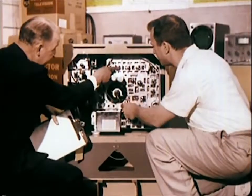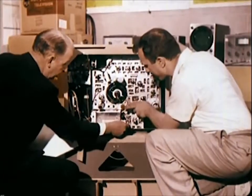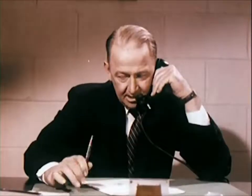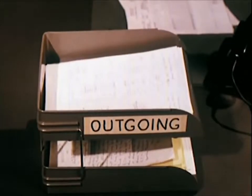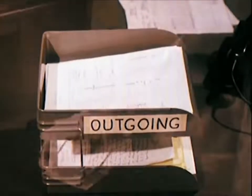A report is made on each set. If a fault is uncovered which proves to be in several sets from the same lot, typical of a representative lot, the manufacturing plant is notified immediately, and manufacturing and shipping are halted until the fault is corrected. Consumer's Laboratory sends a continuous stream of findings to manufacturing, engineering, and management.